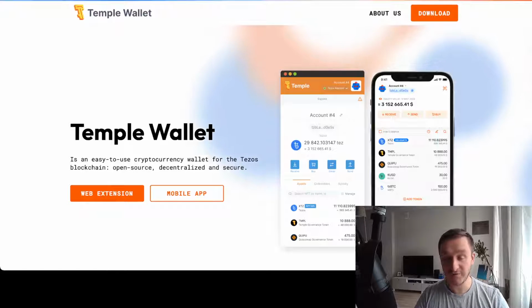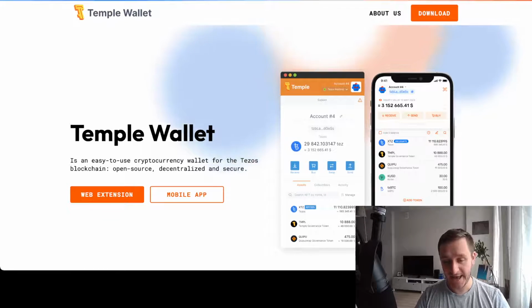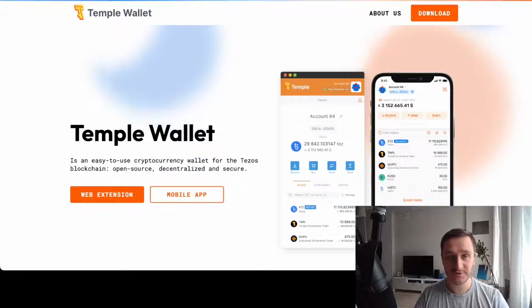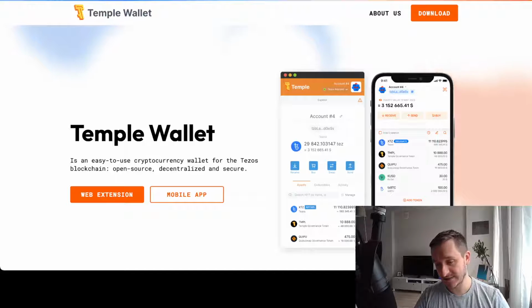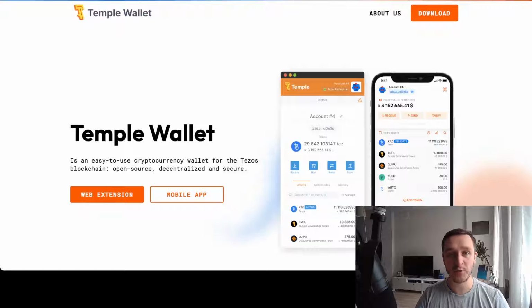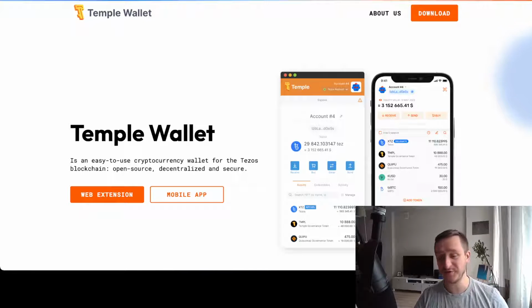So first of all, if you want to start with Tezos, you need some kind of a wallet. Temple Wallet is my wallet of choice, so I really recommend it. It's easy to use. You basically install it as a web extension, just like MetaMask if you ever used Ethereum. You'll then be able to create your own wallet with your own private keys, your seed phrase, that you'll be able to store in a safe space. So please really do that. The security here is really important.